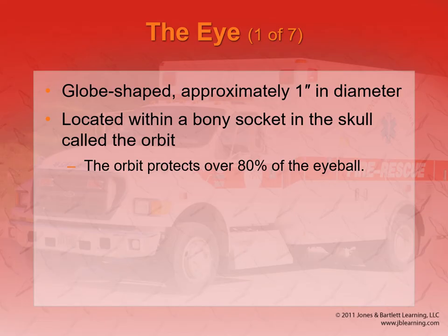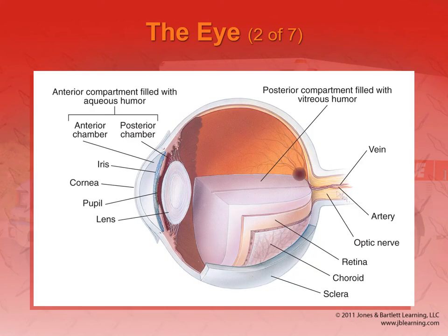So one of the things we've got to know for this chapter is eye stuff, and we've got to know some of these terms, okay? So be familiar with what the iris is, or a cornea, pupil, lens. We're going to talk about some differences between the anterior chamber and the posterior chamber. So you've got to know that. It actually says right there on the slide, anterior compartment filled with aqueous humor, posterior compartment filled with vitreous humor. Okay, so put that in your notes. That's an important distinction. We'll talk a little bit more about that though.